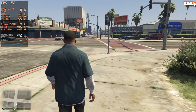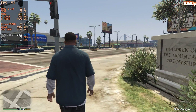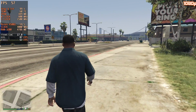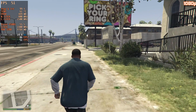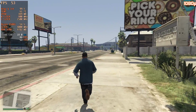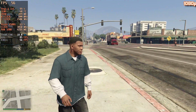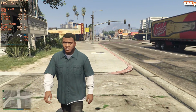But you can see here the laptop, the Ryzen 4500U, is holding a nice steady frame rate as we walk around. It doesn't seem to get any really heavy dips or major issues. It just runs fairly consistent, whether you're at 720p or 1080p, and everything runs without a problem, even with a couple extra graphic things ticked, and no issues there.